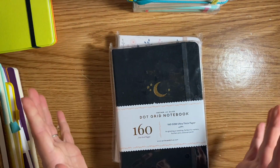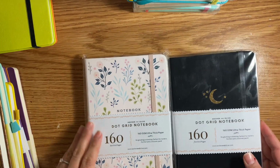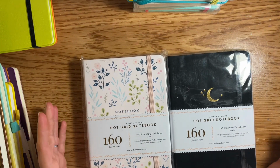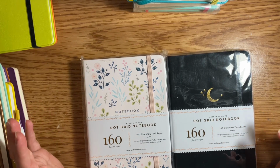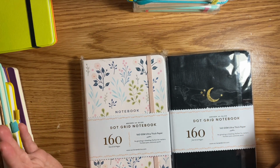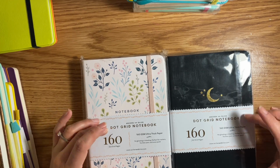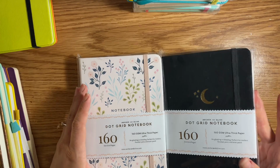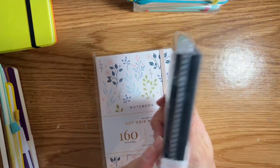The next type of notebook I want to talk about is the Archer and Olive. So this one has been very, very popular. When they first came out, the intended goal was to make the paper really thick so that you could use any kind of medium you want. Now, I did use one. I think it was a light purple one. And these ones, I could open them, but I don't want to rip the paper.